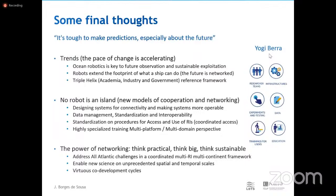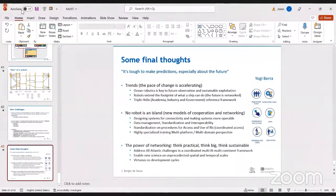And some final thoughts. It's tough to make predictions, especially about the future, but in terms of trends, the pace of change is accelerating, with formation of islands, and we need new models of cooperation and networks, and we can think about the power of networks. Think practical, think big, and think predictions. So thanks very much.